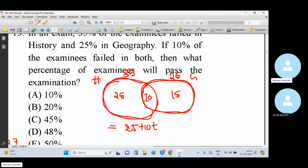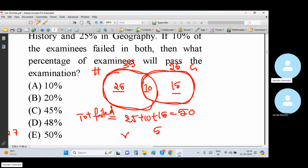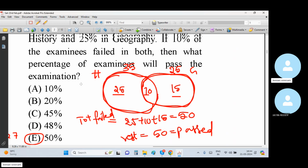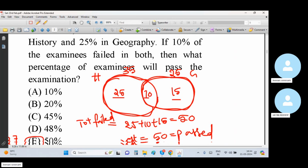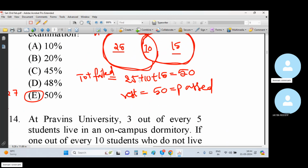25 plus both plus 15 is the total failed. That's basically 40, 60, because 35 plus 25? 25 failed in history, 10 failed in both, 15 failed in geography. Okay, 40 plus 10, 50 failed. So the rest, 50, are going to be the number of people who passed. Clear? So it is better to go with the way the details have been given. Don't try to play with how many pass, as that may give a different meaning. Is it clear? Yes, sir.